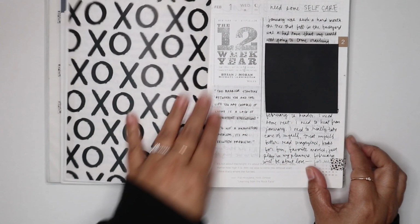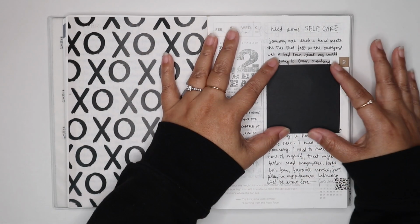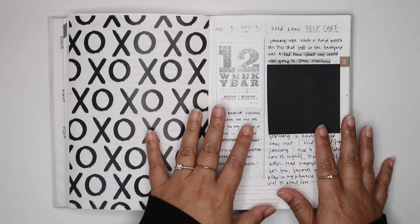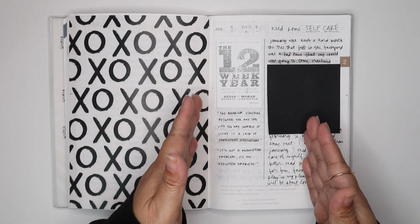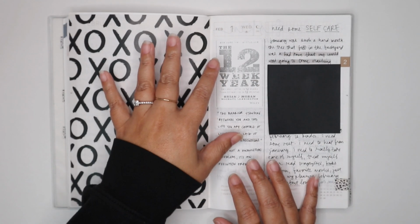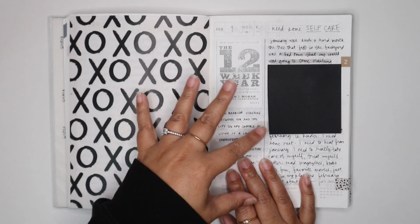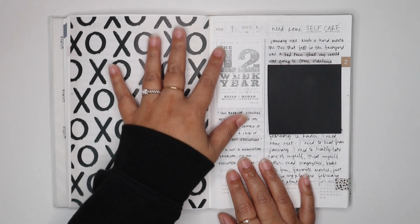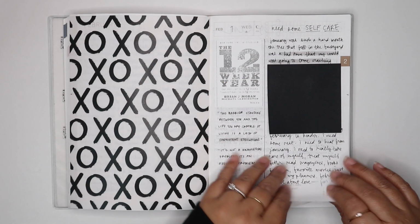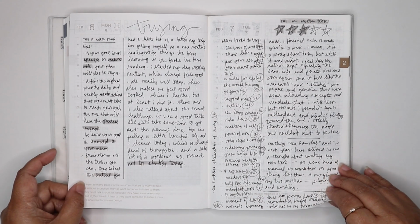So here's my daily section, and just a warning ahead of time, a lot of pages have these black sticky notes because this is really just my journaling section. What I've been doing is this little section here is used for whatever book I'm currently reading, like quotes, a little reflection, a little bit of notes on that book. And then this section has been used for journaling. So I'll just flip through. It's really bare bones.